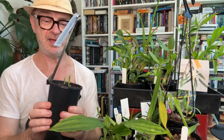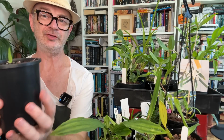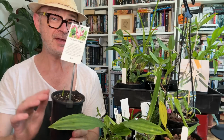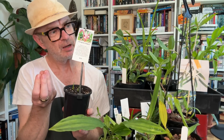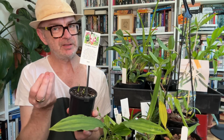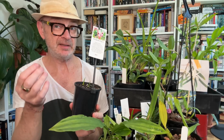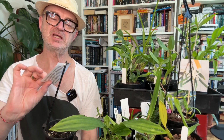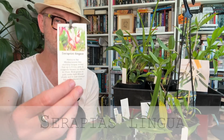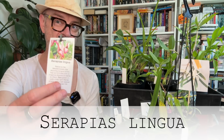All right, and then another little terrestrial. So this came from Jane Tonkin. Now, I made a video with Jane about growing peonies. So she's more of a bulb and perennial specialist, but she does have peonies, but she also has terrestrial bulb sort of orchids. And this one is Serapias lingua, which is a Mediterranean terrestrial orchid.